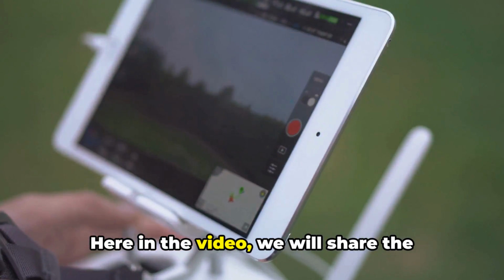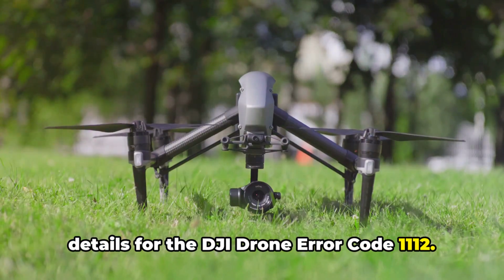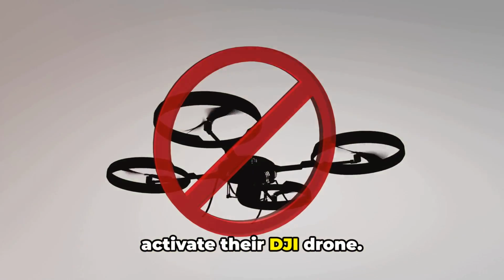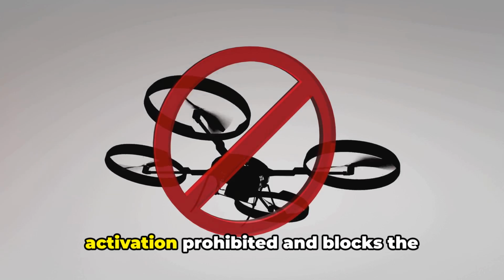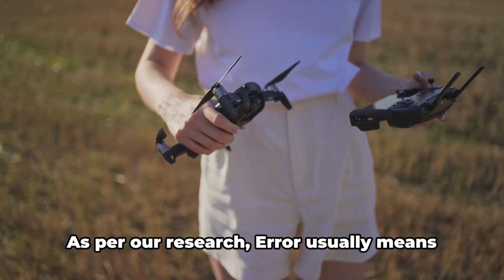Here in the video, we will share the details for the DJI drone error code 1112. This error appears when users try to activate their DJI drone. The message typically shows up as DJI activation prohibited and blocks the activation process completely.